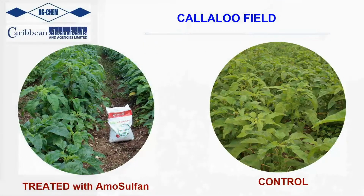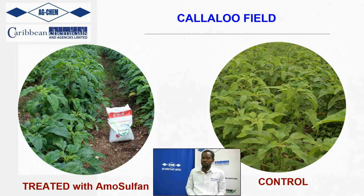And over to the left, you're seeing that nice lush row of callaloo. Those were the treated rows. While over to the right, you're seeing that light green section. Those were callaloos treated using a drip system with another source of sulfate of ammonia. And based on the pic, that's very clear, right? That's Amosulfan at work. All right. And the next slide will show you a good lineup of the treated rows.